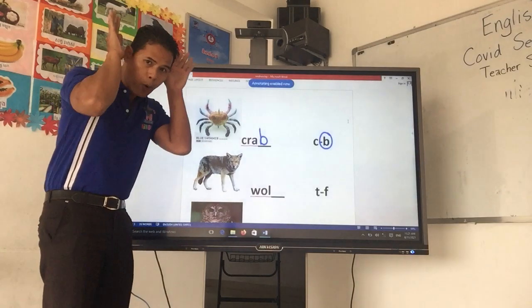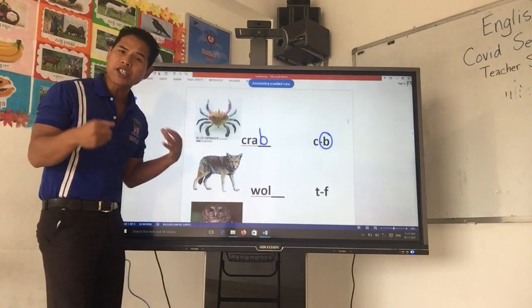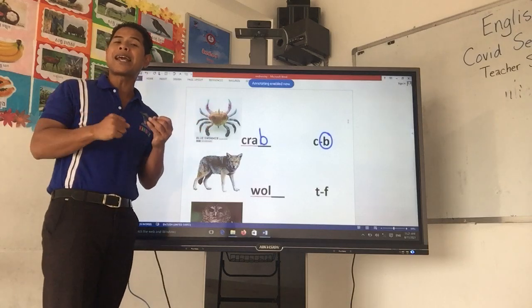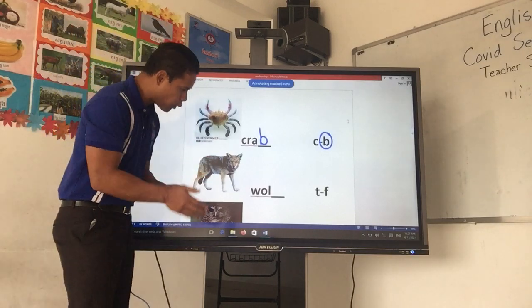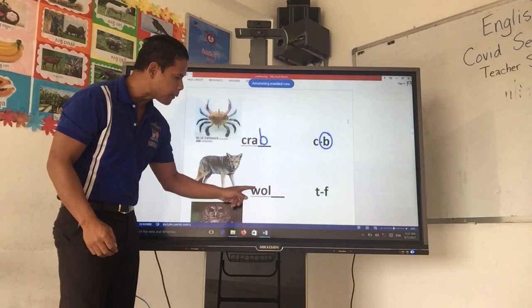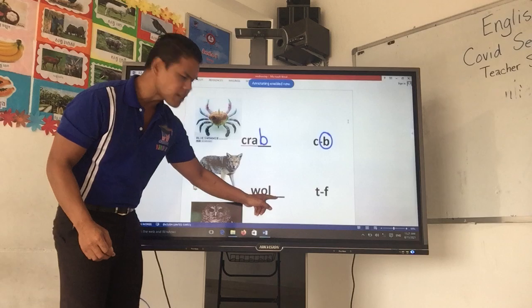Now, look at this animal. Big teeth, pointy ears, fluffy tail. Sometimes it's gray, sometimes it's white, sometimes it's mixed together. It howls at nighttime. Yes, it is a wolf. Wolf. W-W-W. Yes, it starts with the letter W. So, W-O-L. What is the next one?